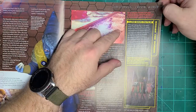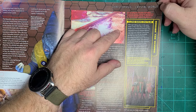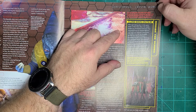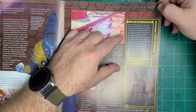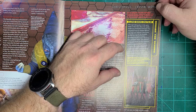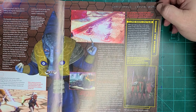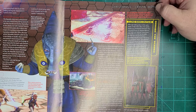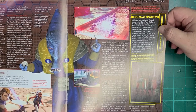Clone Wars on film. Although taking place in the early stages of the Clone Wars, the battle fought on Christophsis between the Separatist forces of General Loathsome and Admiral Trench, and the Republic force led by Generals Obi-Wan Kenobi and Anakin Skywalker, features across the Clone Wars animated series. The moment Anakin is assigned his first Padawan, Ahsoka Tano, was shown in the feature-length film released prior to Season 1, but the Battle of Christophsis itself is featured twice more in subsequent flashback episodes, being the setting for the 16th episode of both Series 1 and Series 2.